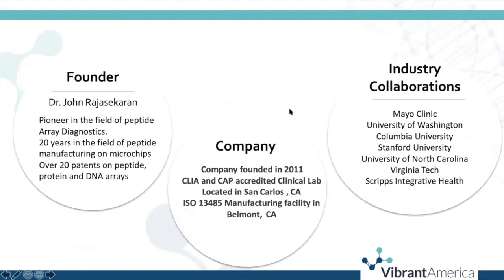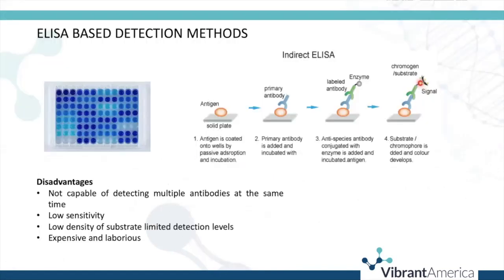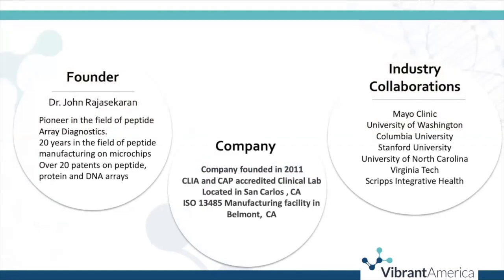Thanks for joining us. To get started, I think it'll be fair to give you an introduction to the company itself. We here at Vibrant were founded by Dr. John Rajashekaran. He's a pioneer in the field of peptide array diagnostics. He's one of the most persistent scientists out there, sticking with peptide array and understanding the nuances of really making array technology work. He's been in this field for a long time and has plenty of patents in the peptide, protein, and DNA microarray space. He's the thought leader and really keeps the troops going here at Vibrant.